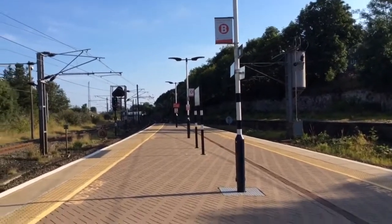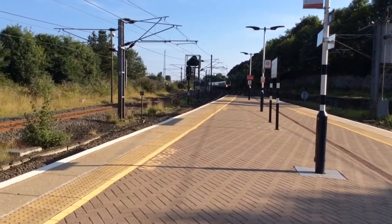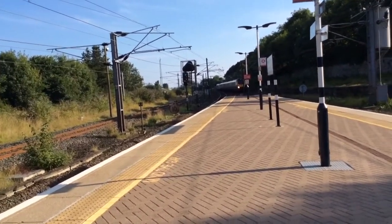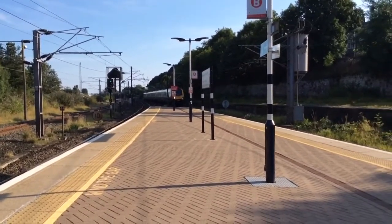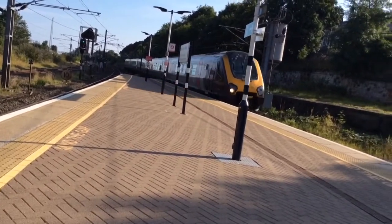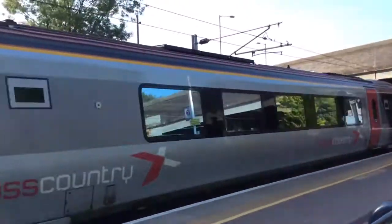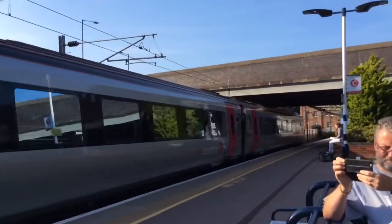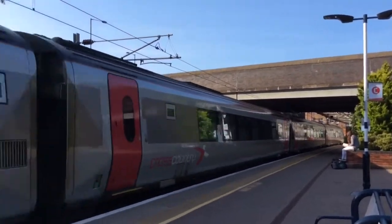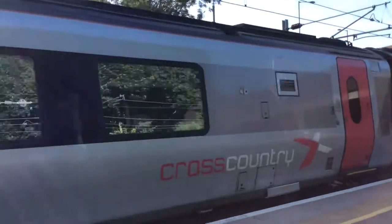Now approaching platform one at Berwick upon Tweed will be your 08:51 1V54 CrossCountry service from Dundee to Plymouth. 221134 to Plymouth.